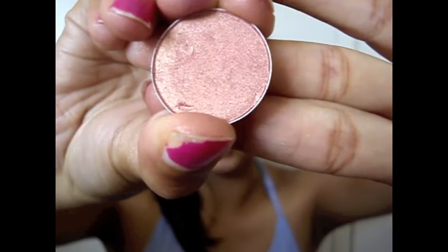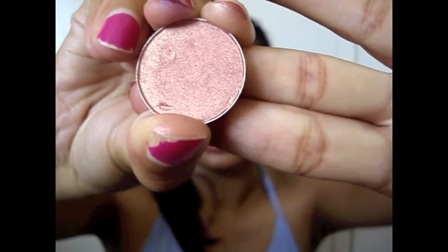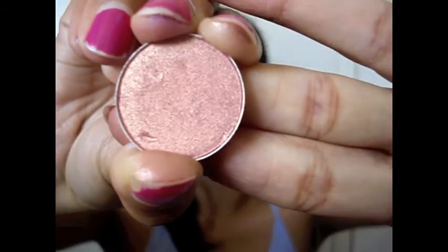I then have Expensive Pink, which is like a duotone colour where you place it on your lid and it's pink, and then depending on the light, it also shines as a gold. It's like an eyeshadow version of Rubenesque paint pot, so it's a really pretty one. It's quite sheer, so it's not a really heavily pigmented colour. You need to really layer it to get its full colour on your lid.